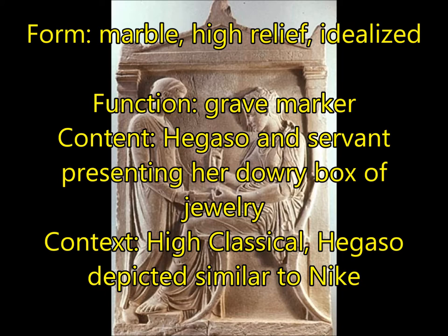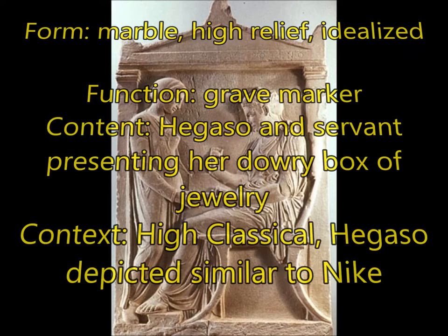We did have some trouble over the word dowry, so if you don't remember, it is the gift given to a wife's family by the future husband's family. And for context, you need to know this is high classical. And Hegeso is depicted very similar to the goddess Nike, which is an ode to her status.